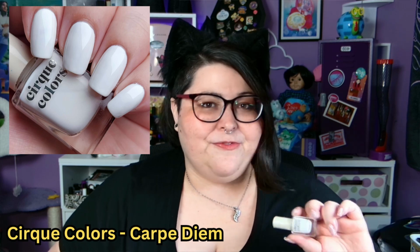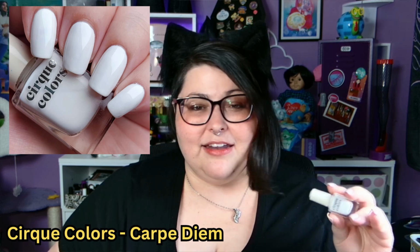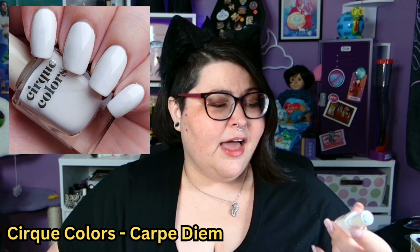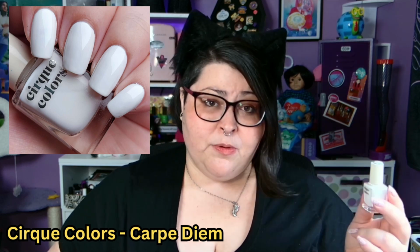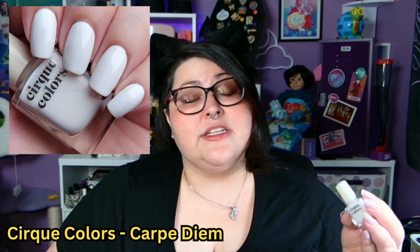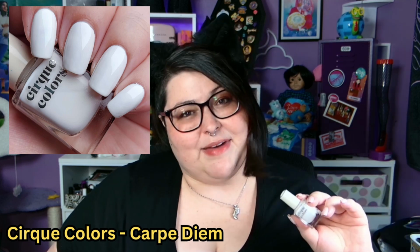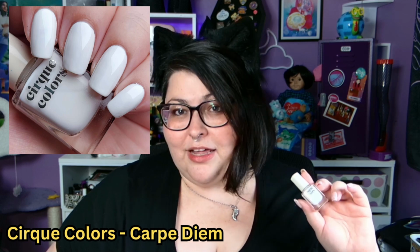It does work fantastically. And after I added a little bit of nail polish thinner, it did apply really well. But I would say for the size, for the price point, and for the payoff, this one just doesn't get to the top of my list. But it is pretty good, and I really like it in my collection. So this is Cirque Colors Carpe Diem.